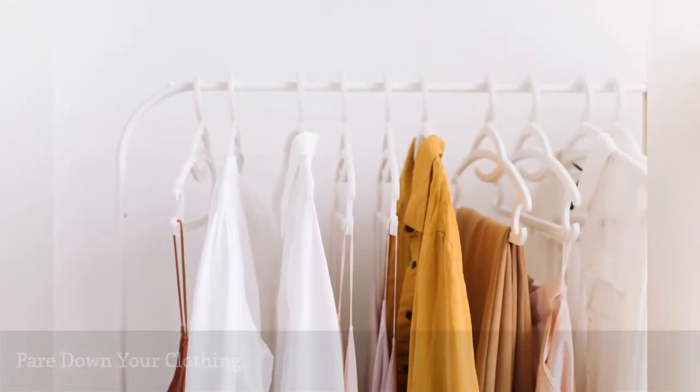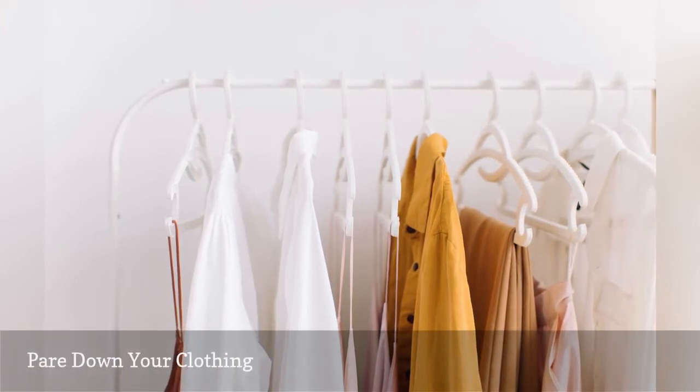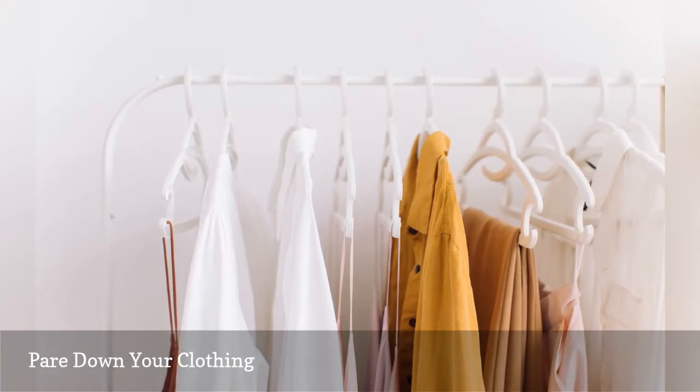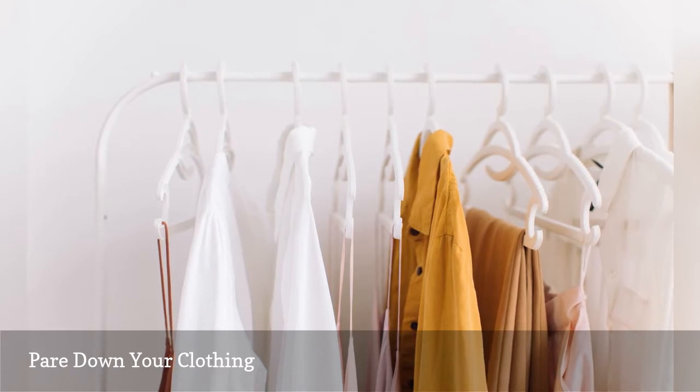Move toward a minimalist wardrobe. You will find once you start decluttering your clothing that you no longer need all those scarves, sweaters, jeans, and even shoes that you thought you did. You'll save space in your closet and have less clothing to maintain.